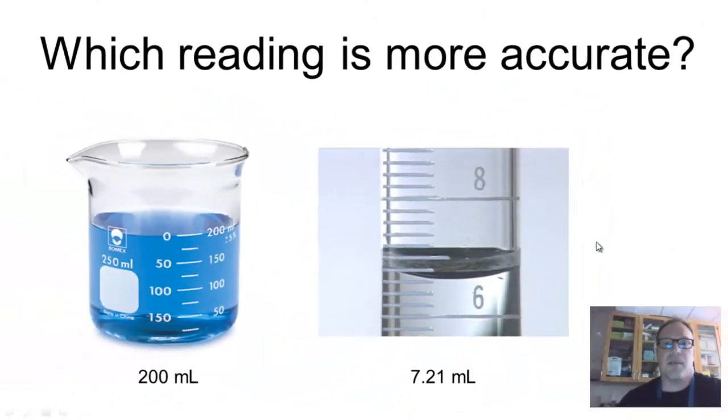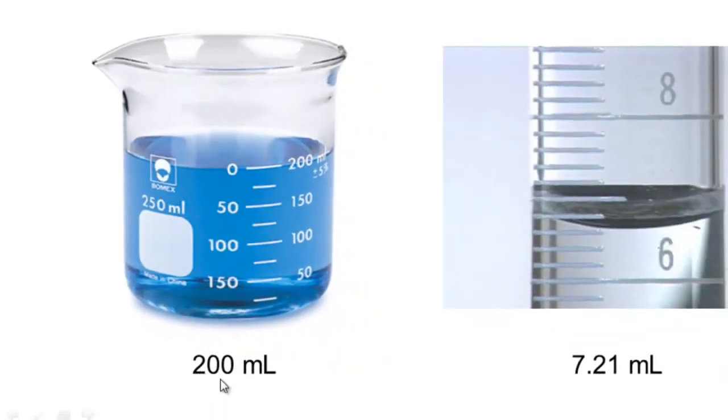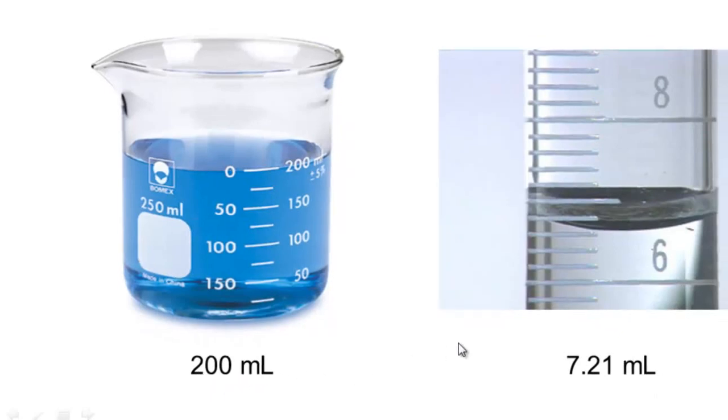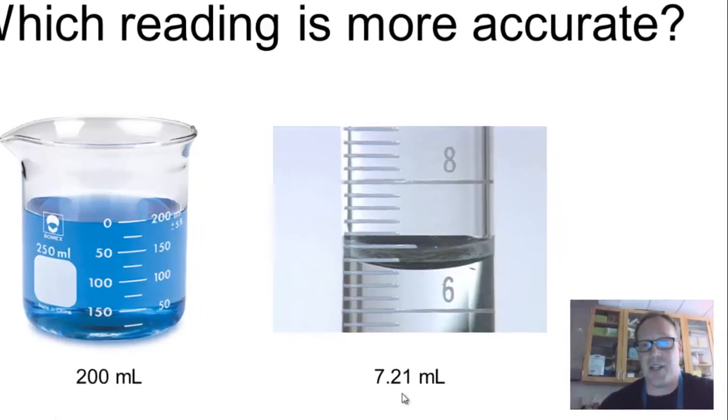Now, in contrast here, let's think about which reading is more accurate. All right, so how are we going to read this? Well, we can look at where this liquid is in this beaker and look at where the line is, and this marking right here is indicating that it's 200 ml, and notice this says plus or minus 5. So that has something to do with how accurate or precise this particular piece of equipment is. And the reading down here that's recorded is 200 ml. To me, that's accurate. Now, if you look at the graduated cylinder, the 7.21, as it turns out, even though it's more precise, is not accurate.